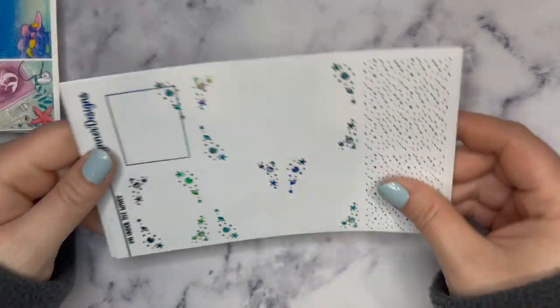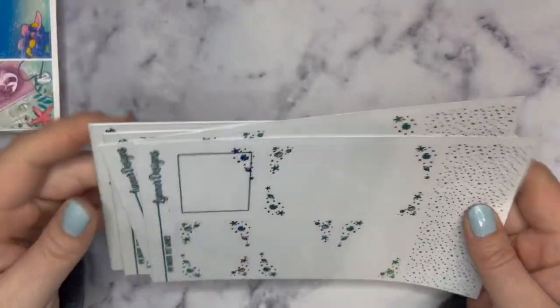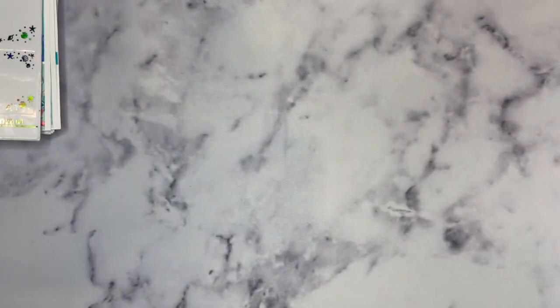And there's the extra foil that I picked up because that's not my only mermaid kit, and I loved that foil pack. So that's everything from Lunar Designs. Okay, trying to make it so it's not in view.